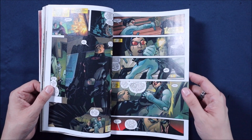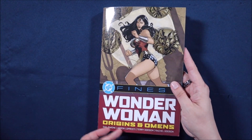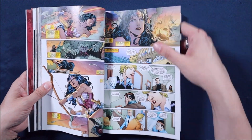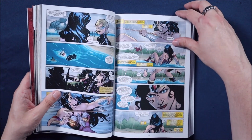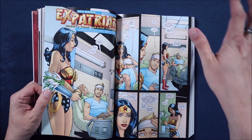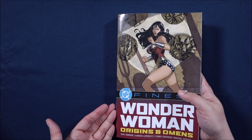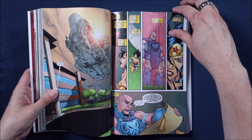This has artwork from Terry Dodson and Rachel Dodson. This has got Aaron Lopresti stuff as well. This is really freaking cool. And what I love is it's not just Wonder Woman, Gail Simone Volume 1. It's Wonder Woman from these years, right? Collecting some really cool stories.